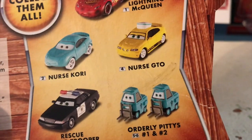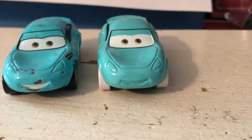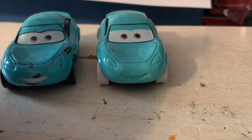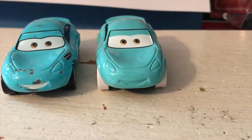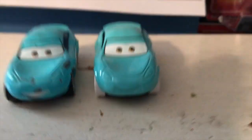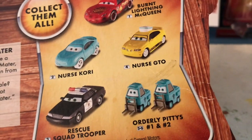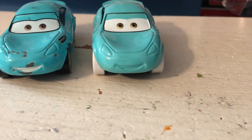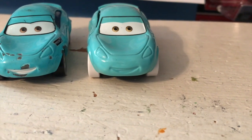I was going to ask, is it supposed to be this way? But yeah, look at the picture on the back. You can see Nurse Kori's mouth is not painted in, and also she doesn't have the black outline on her eyelids. Those are some very interesting choices. Maybe they tried to cut corners with her, I don't know, but it certainly looks really, really odd.